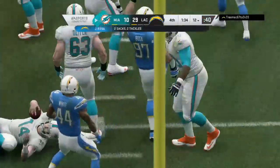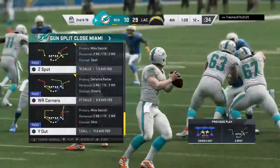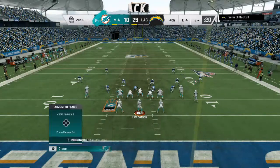And down he goes. Fitzpatrick sacked. Joey Bosa able to get in there for his second sack of the afternoon. Got to imagine the pass rush will be equally intense here on second down following the sack. It's 2nd and 18.